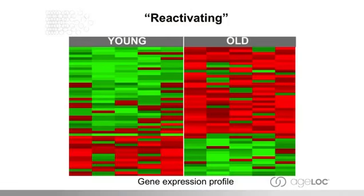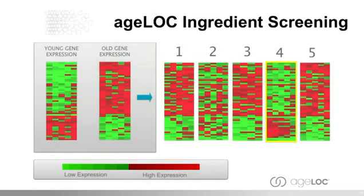So here's a heat map. And now you understand it, right? Here we have genes that are young, and you can see the gene expression levels that have changed as you become old. I think I've explained this a little earlier. The goal then is to find out what sort of strategy, what kind of ingredients, can reactivate those old genes so that they're expressing themselves so that they're youthful again.